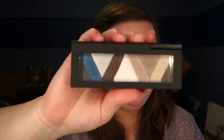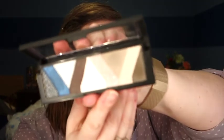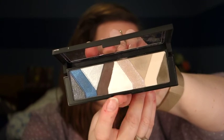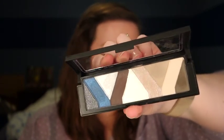Okay, one more Physicians Formula. I think that's it for Physicians Formula, and this was kind of a miss for me. This is the Smoky Nude palette. This is like an eye palette. And I'm really into cool eye colors, if you didn't know that. The shimmery shade in here really caught my eye, because the neutrals are kind of cool toned, but I like that shimmer.